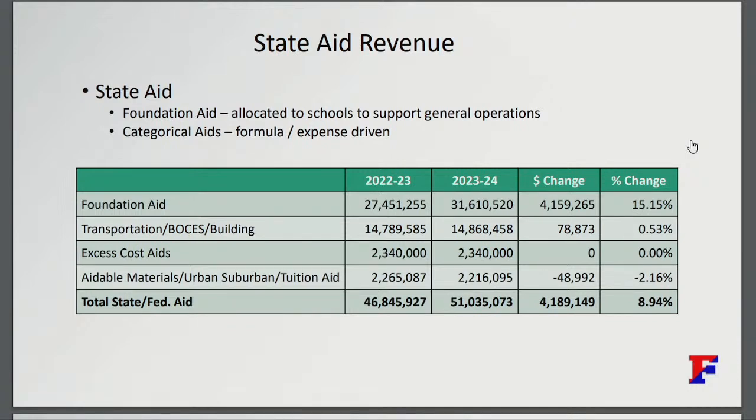I received a question earlier today, will we be getting back pay for previous years? No, they're not giving us back pay for what they did not pay us in the previous years. This gets us up to the point in terms of where we should be based on many different factors of the formula, from enrollment to poverty level, et cetera, all the different pieces that flow into the foundation aid formula.